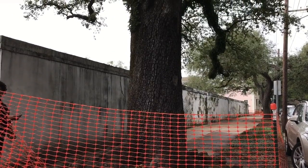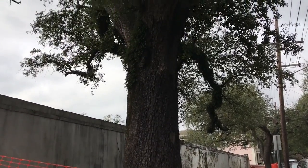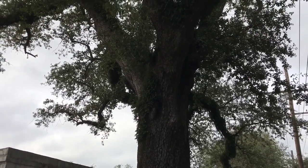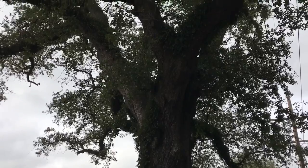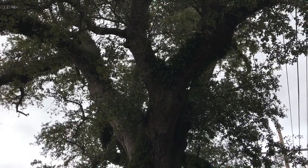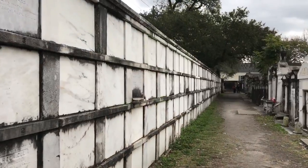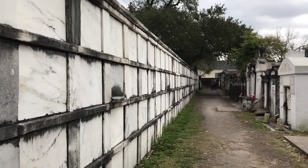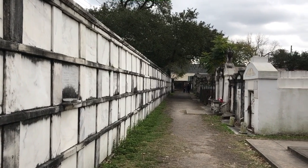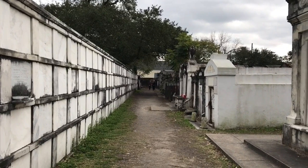Back out front of the cemetery are two live oak trees. This one here was planted in the 1850s. There's one on the other side of the entrance that was also planted at the same time, but in 2005, Hurricane Katrina destroyed it. When you walk in the cemetery, immediately to your right and to your left are what's called interment chambers. These are the less expensive option of being buried in the cemetery without having to spend a lot of money on a big family tomb.